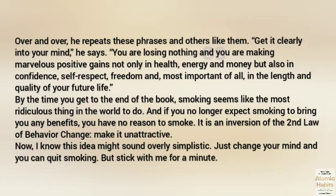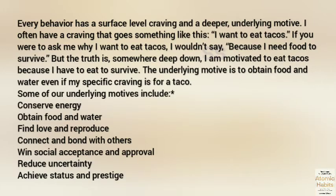Now, I know this idea might sound overly simplistic: just change your mind and you can quit smoking. But stick with me for a minute. Where do cravings come from? Every behavior has a surface level craving and a deeper underlying motive. I often have a craving that goes something like this: I want to eat tacos. If you were to ask me why I want to eat tacos, I wouldn't say because I need food to survive. But the truth is, somewhere deep down, I'm motivated to eat tacos because I have to eat to survive. The underlying motive is to obtain food and water, even if my specific craving is for a taco.